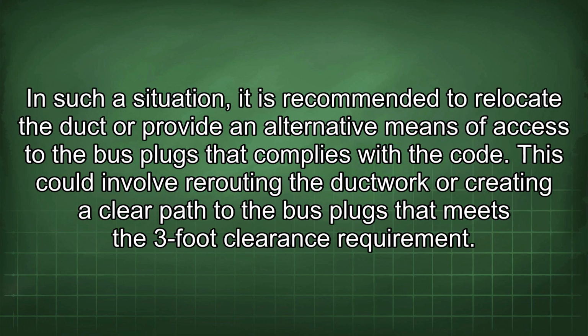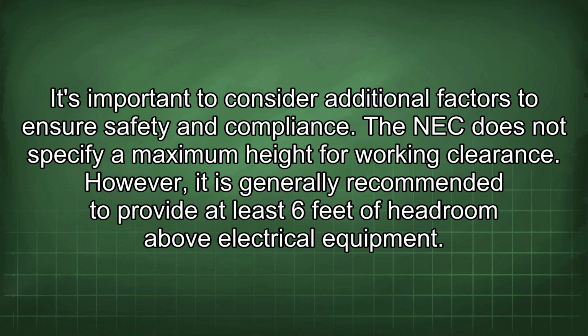In such a situation, it is recommended to relocate the duct or provide an alternative means of access to the bus plugs that complies with the code. This could involve rerouting the ductwork or creating a clear path to the bus plugs that meets the 3-foot clearance requirement. It's important to consider additional factors to ensure safety and compliance.